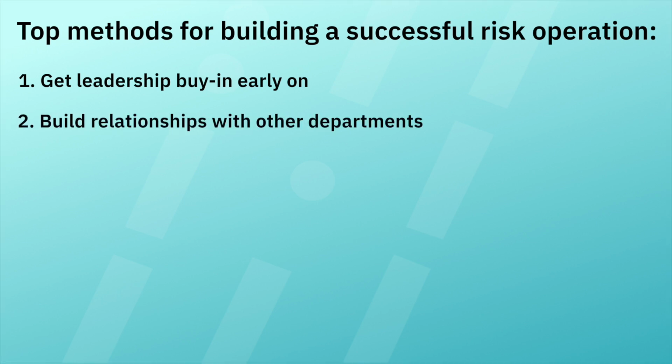2. Build relationships with other departments. Collaborative processes require regular communication. To ensure relationships are seamless and productive, teams should build a solid foundation by getting on the same page and understanding each other's respective objectives, priorities, and needs.